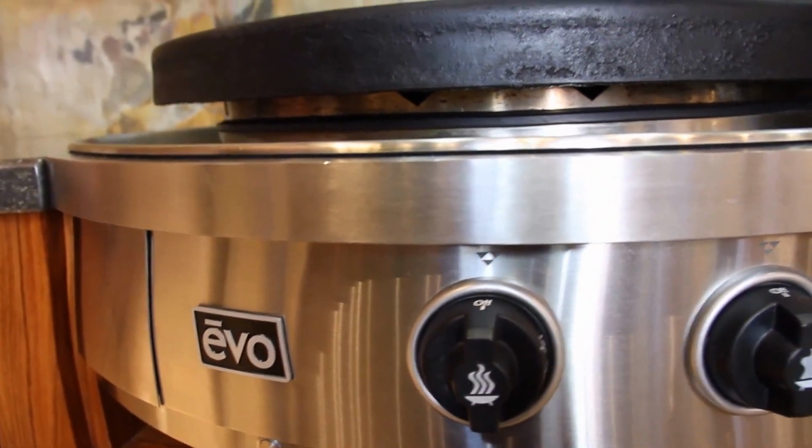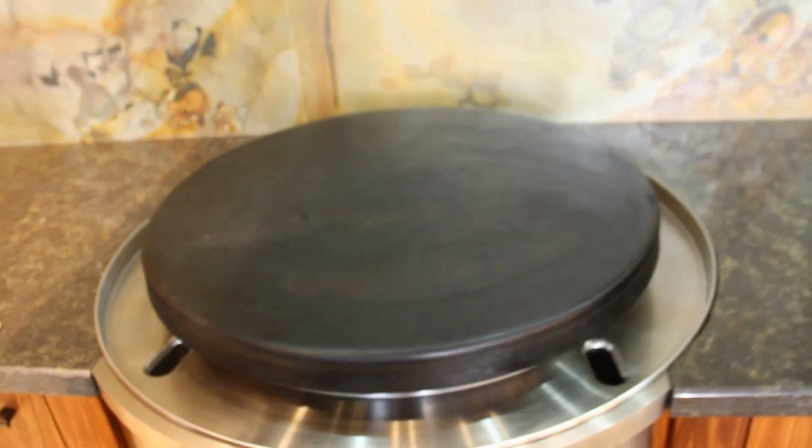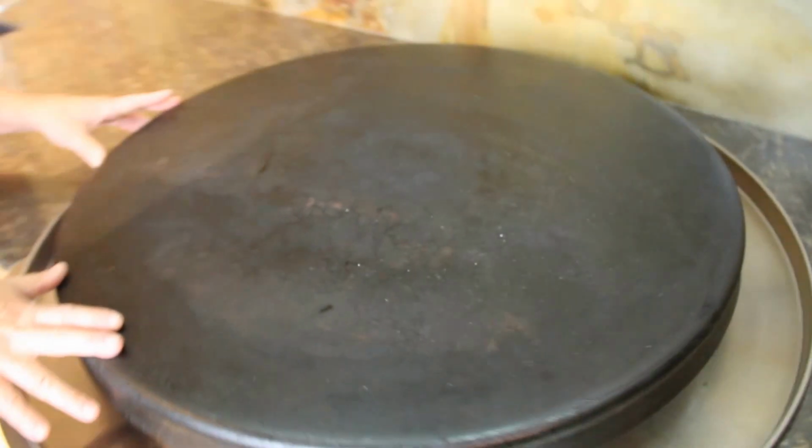We're getting ready to start thinking about doing stuff in the backyard. Well, I shouldn't say that. We're thinking about doing stuff in the backyard, and this baby would be an important part of it.